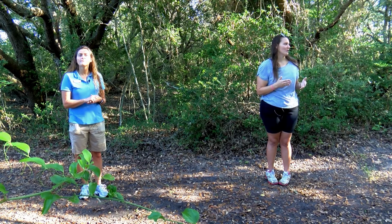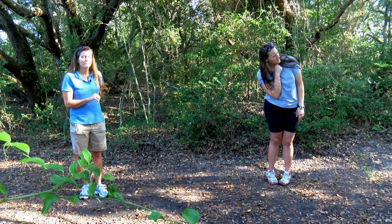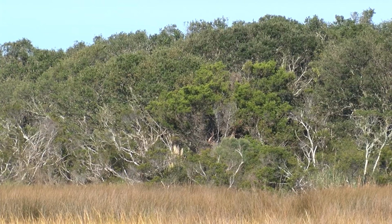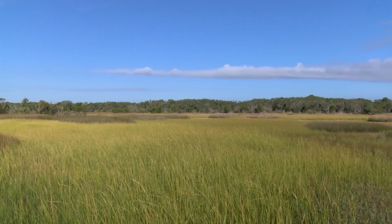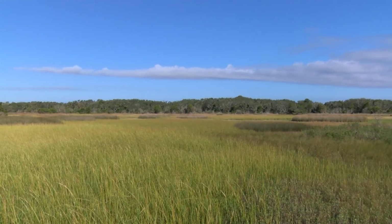Wow, that's really cool. Now, it kind of looks like they're growing sideways. What is that? Well, you'll notice that most of the live oaks here have a windswept appearance, and that's because young leaves and stems are quickly killed by salt spray on the ocean side. The other side of the plant is not affected by the salt spray, so it continues to grow away from the ocean. That's a really great adaptation.